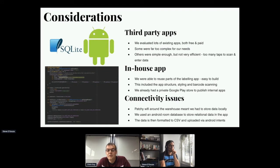Another consideration was in the warehouse, and this probably applies to all warehouses, we had patchy Wi-Fi. So that meant we had to store the data locally within the app. So we used an Android Room database, which is a wrapper around SQLite, to store the relational data in the app. And then at the point where you wish to upload it, the data's formatted and output into CSV format using Android intents. And because this is show the code, there's some code. Enjoy.